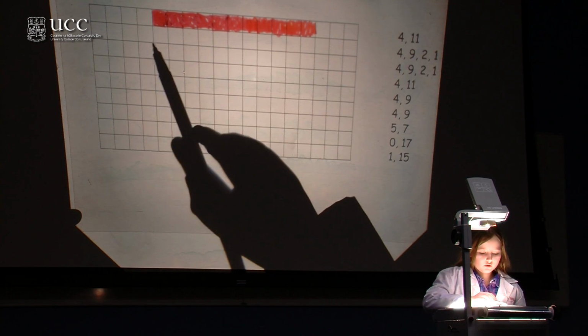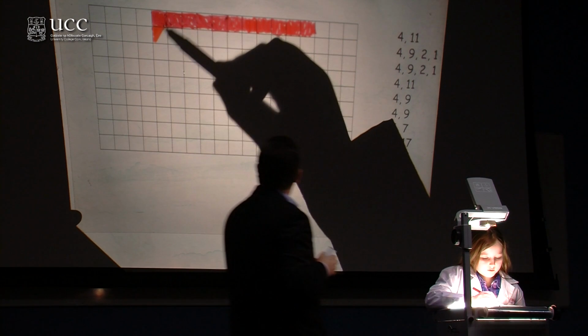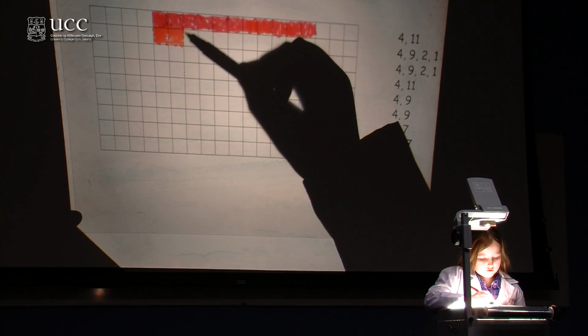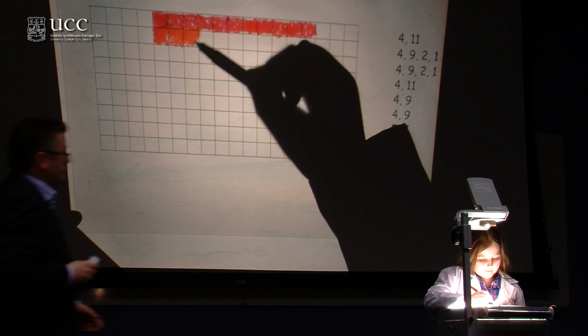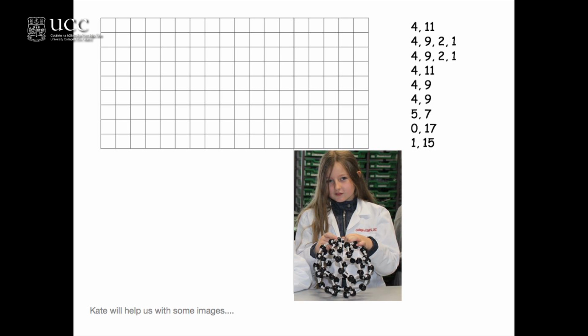And so, have you got 11? Yeah, okay, good. So Kate's going to work away on that. So Kate, I'm going to turn off your light, and you're going to keep going, okay? So we'll see how she gets on.